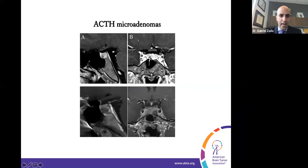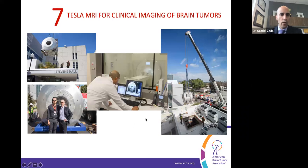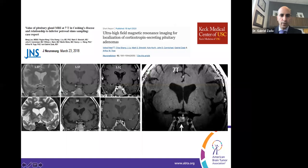They can often be very tiny tumors, only a couple millimeters in diameter. When we can't see them on a normal MRI, we are very lucky here at USC because we're one of few centers in the world that have a more powerful MRI called a 7 Tesla MRI. The 7 Tesla refers to the magnet strength of an MRI, and most MRIs are 1.5 or 3 Tesla. For the past couple of years, we've had this new 7 Tesla MRI to study a variety of brain tumors. And for Cushing's disease, where these tumors are very, very tiny, we've been able to note a benefit in using the 7 Tesla MRI to identify these tumors and help guide the surgical approach and achieve cures.